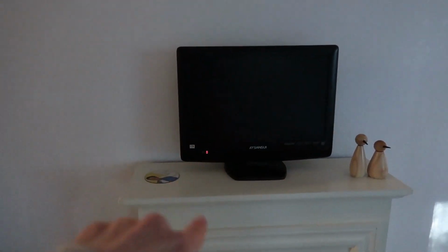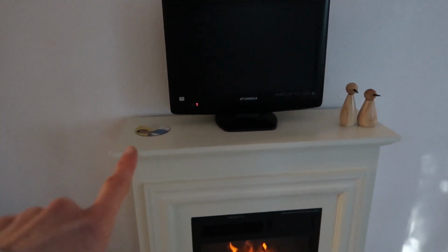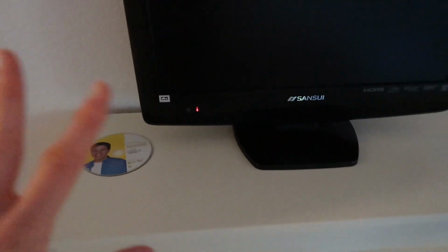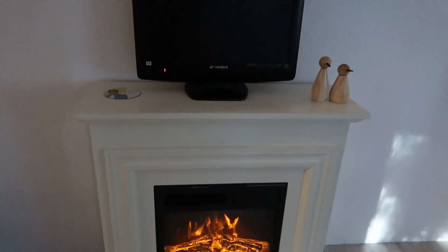And I put this little TV here for tonight, because tonight we're going to watch Everybody Loves Raymond with my boys. They're really into it lately. It's really fun to watch.